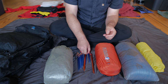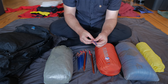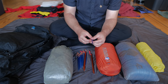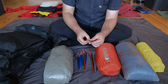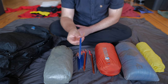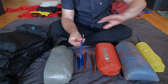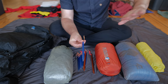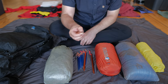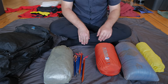Because I'm telling you, when the wind comes in the middle of the night and feels like a tent is about to lift off, it's good to have all the holding power you can get. And I have seen tents flying off in the middle of the night, and it's even happened to me. So whatever you do, don't just go with these tiny sticks. These are good for tying out, you know, those guy lines that expand the space inside the tent. For that, you can use this. But anything else, you need a little bit more heavy-duty stakes.